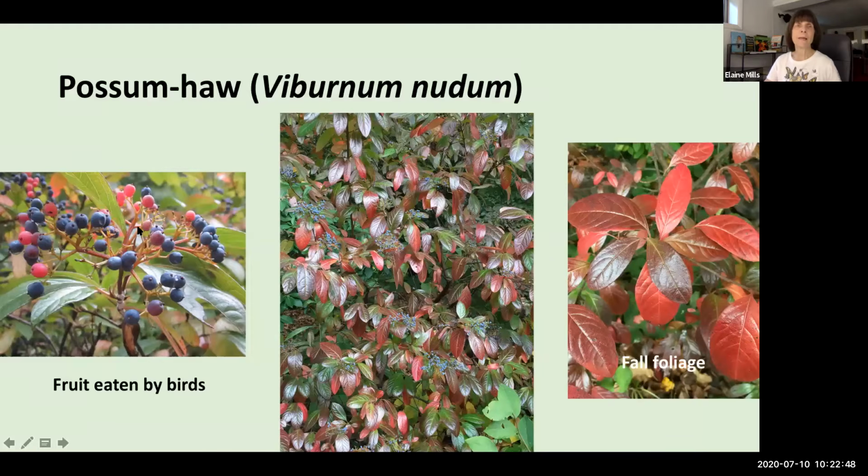The fruit begins looking almost a mint green in color, then it turns pale pink, then this deeper pink color, then blue and purple, and one cluster of fruit can actually be multicolored, and the fruit is very popular with birds.